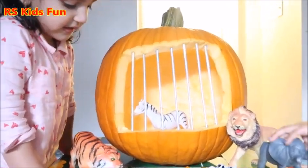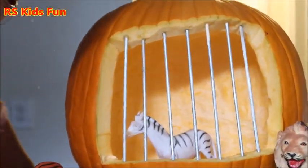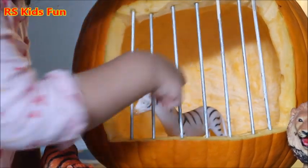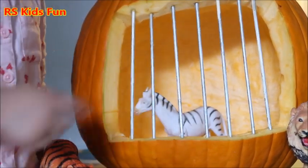This is our Halloween zoo. And look at the zebra inside there. Oh, hi, zebra. Baby, what's that inside?